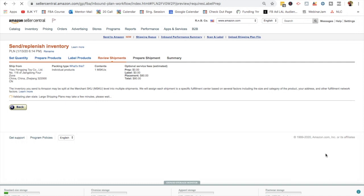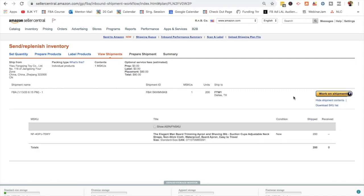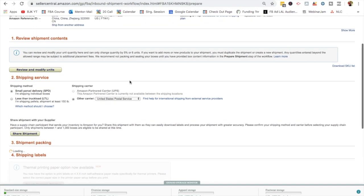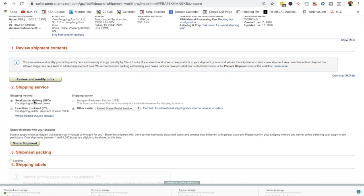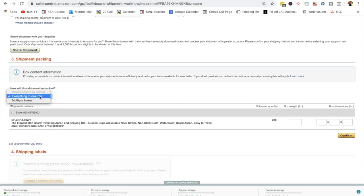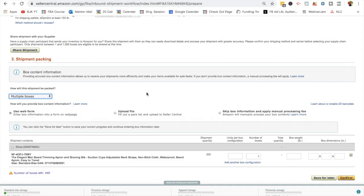And then what you want to do now is go ahead and actually insert the information of the actual shipment and then give Amazon everything else. So now what you can do is view shipment, well, no, not view shipment content, but let's see, where do we go to? Okay, so work on shipment. And now you're going to actually start creating the actual shipping plan, right? So that was the address where it's going to go to. My product is always small parcel delivery, unless you are shipping, let's say, big products, then that's when you select other options. And then you're going to select other carrier. And then, once you choose everything in one box right here, multiple boxes, because everything is not going in one box, unless you're only ordering, let's say 50 or whatever, then everything goes in one box. Otherwise, usually it's multiple boxes.